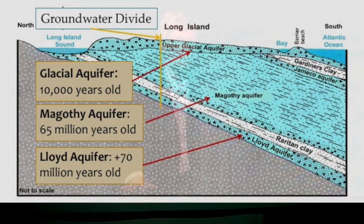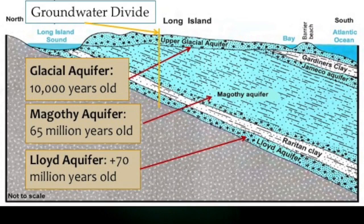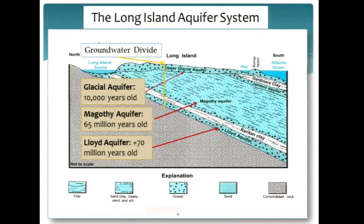So basically we have three primary aquifer formations. The topmost formation is called the glacial aquifer. The formation itself is only about 10,000 years old, and the water that it stores is only decades old. Right beneath the glacial aquifer is the main aquifer called the Magothy. That formation has been around since about 65 million years, but the water stored there is only about 800 years old at its oldest. And most of the water that we take out of the Magothy aquifer is less than 100 years or so.